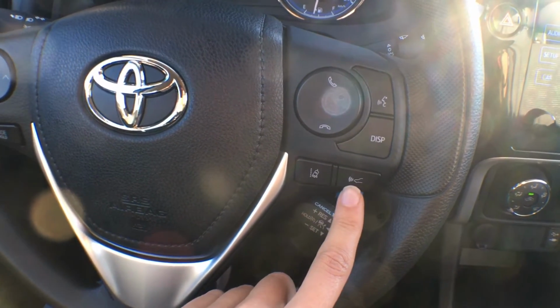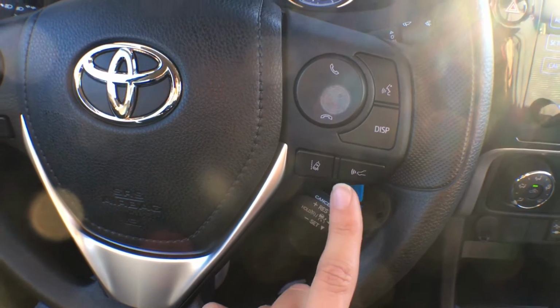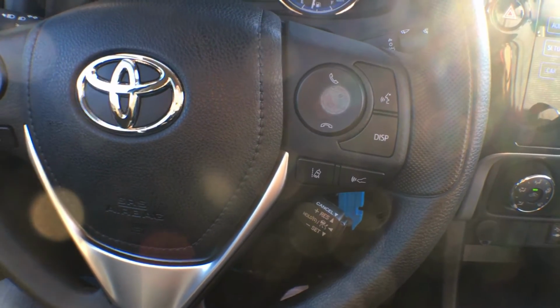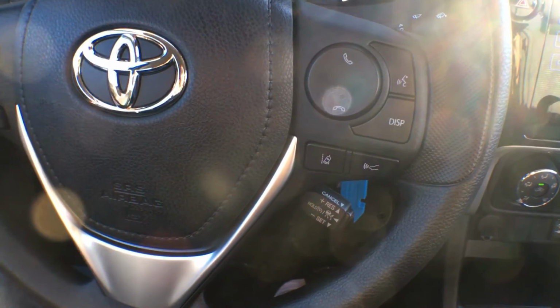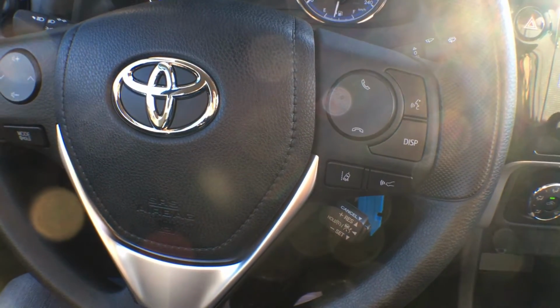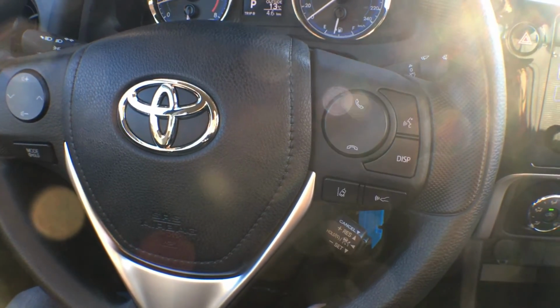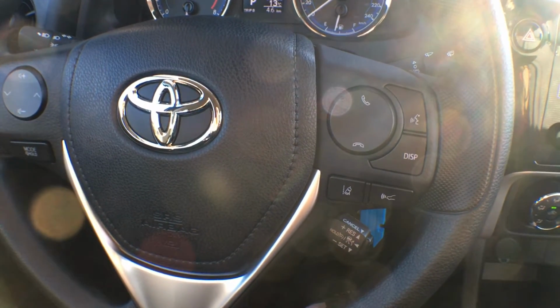This one here is our dynamic radar cruise control. So we do have our cruise control down here as per usual, but with the dynamic radar, it actually sends out a sonar to the car in front of you and it can track that car's speed and adjust your car to match their speed. So I think that's a pretty awesome safety feature. And a couple other things that are included in our Toyota Safety Sense is we do have our pre-collision system with pedestrian detect. And lastly, we have our automatic high beams, which just like the voice recognition work absolute wonders.